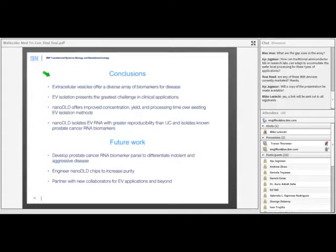So I think what we've shown you today is that EVs offer a diverse array of biomarkers for disease from RNA, DNA to protein, but isolation of EVs presents the greatest challenge for clinical applications. We have started to address this using our nano-DLD technology, which offers improved concentration, yield, and processing time, as well as increased reproducibility for the RNA sequencing pipeline. And in the future, we're continuing to work to develop this panel of RNA biomarkers in order to differentiate indolent versus aggressive disease. We're working to engineer chips which will increase purity. So our current focus has been on yield and concentration. We're working to add purity to that as well. And we're always looking for partners to collaborate with for new EV applications as well as other applications in cancer and beyond. And so with that, we'll take any additional questions.